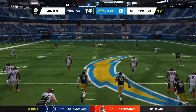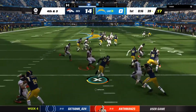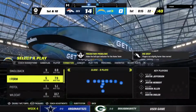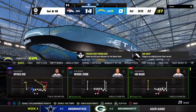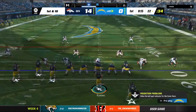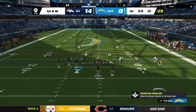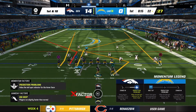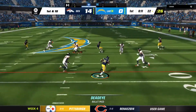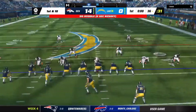Only 2 punts for him last week in the loss as he gets this one away. A nice punt, but a good run back as well, 13 yards. And it'll be Charger football here as they take over. The Charger drive about to get going. On 1st down, Justin Herbert. He dumps it to Eckler underneath. And they're able to get this one across the 35.